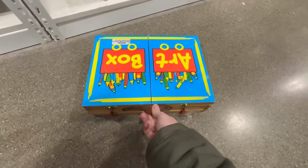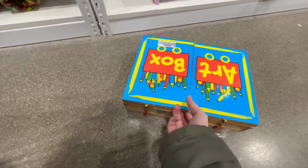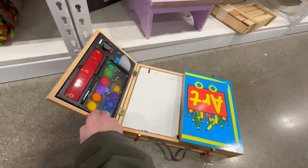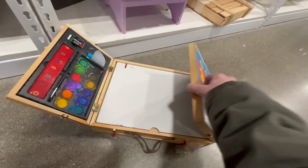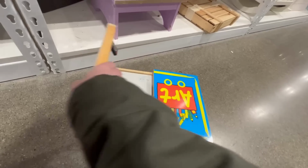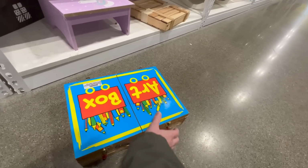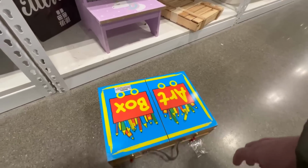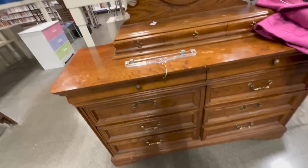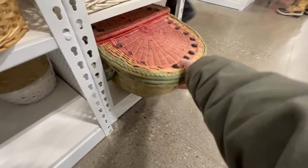Okay, so this is $6.99. Is this Melissa and Doug, maybe? How does it open? Is there a lock on the other side, too? There is. Aw, cute. All right, what's stopping it? Something will run this side. Eraser, maybe? Nope. Oh, there we go. I'm struggling. I think that's the price for this. Is it gonna come out?